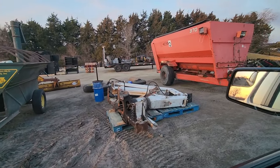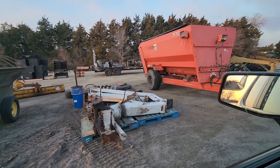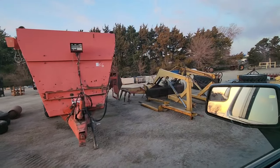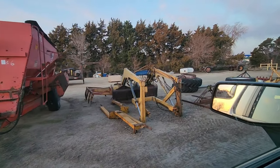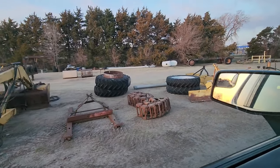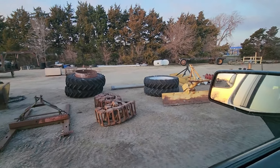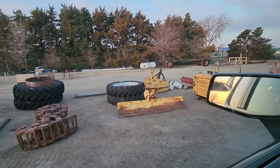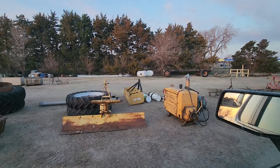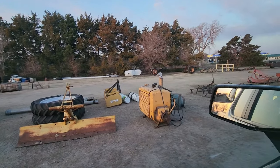This is some kind of hoist. Probably goes on a truck. Hydraulic. Another mixer wagon, feeder wagon. Loader frame. More bale forks. Those look like tracks off of something. Never seen anything like those. Another three-point blade. These blades are a dime a dozen. There's a box scraper. You don't see those very often. And very handy to have. People don't usually get rid of those little three-point box scrapers.